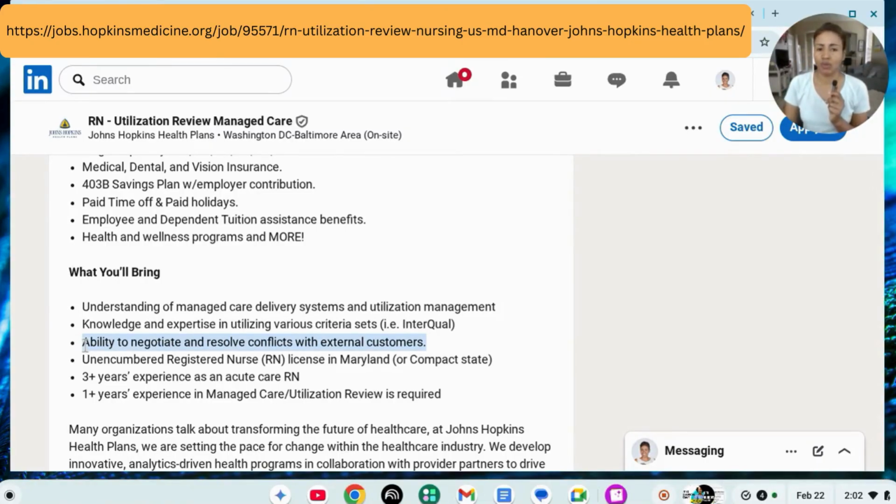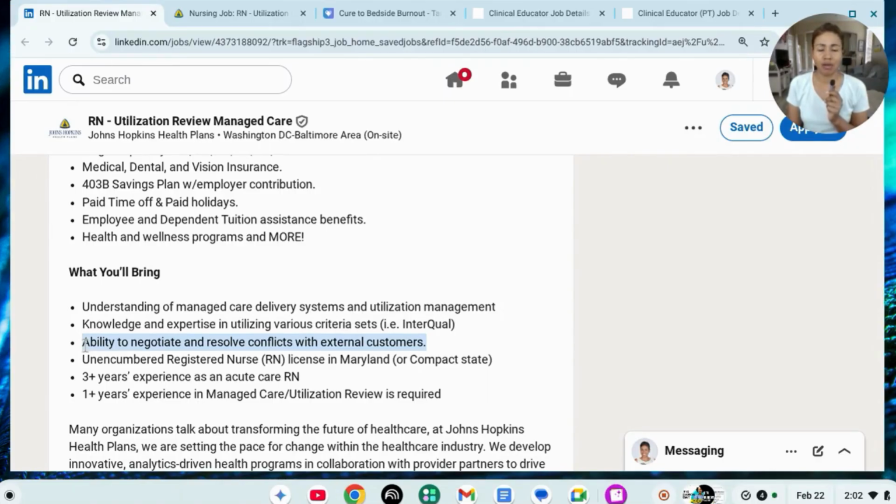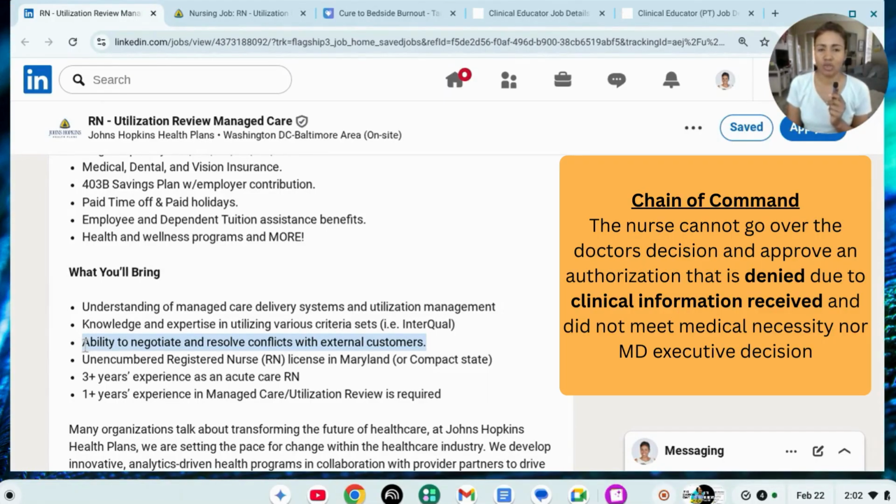As a utilization review nurse or appeals nurse, whenever you have conflicts with external customers, that's because they're calling about the denial. And there's a term I always use regarding a denial. I first want to mention that only doctors can deny authorizations. Nurses cannot deny anything. We approve it using InterQual or MCG. If we cannot approve it, then we send it to the doctor, and the doctor makes a decision, and we just keep on going to the next authorization, doing the exact same thing.